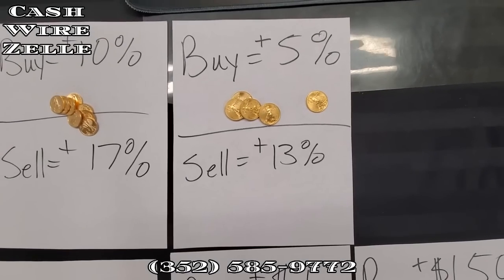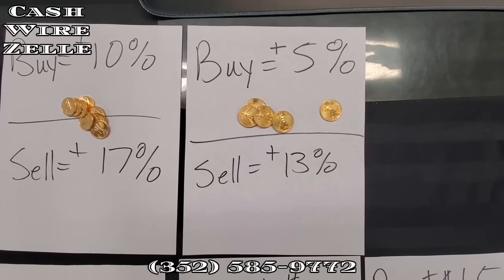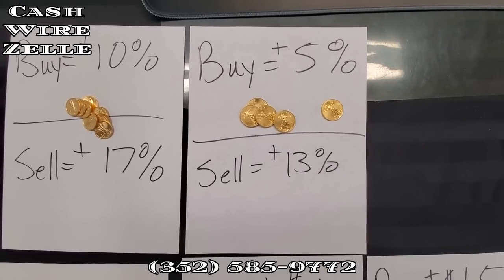Then 1/2 ounce gold eagles, we are still buying them at the melt price plus 5% and we're selling them at the melt price plus 13%.